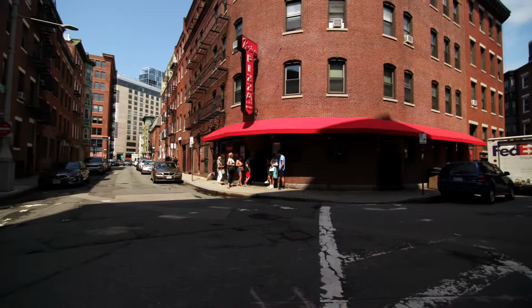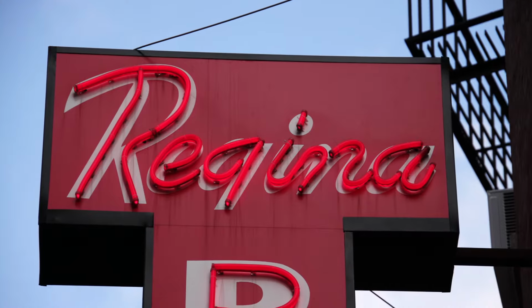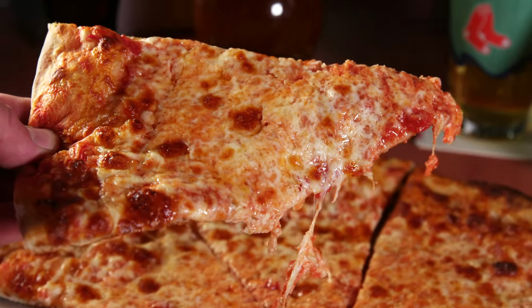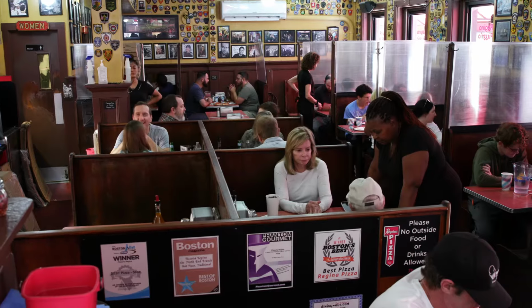Regina Pizzeria is one of the oldest restaurants in Boston's North End. Originally, the building was a bakery in 1888, and then in 1926, it switched over to Regina's. We've been making Regina pizza for close to 100 years. Now, as you can see, there is pretty much always a line to get into this place because it's small. It's a little cramped in there.